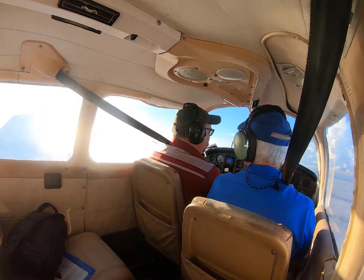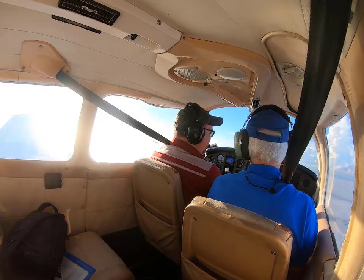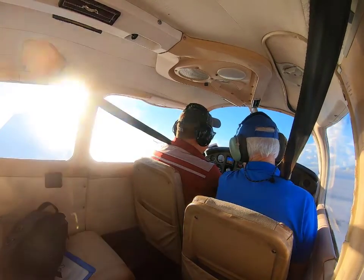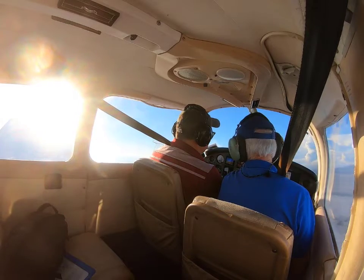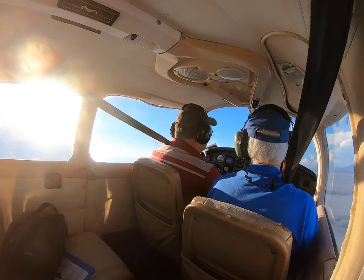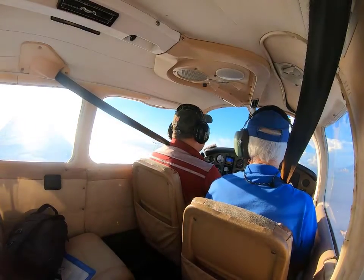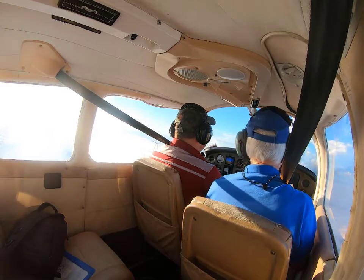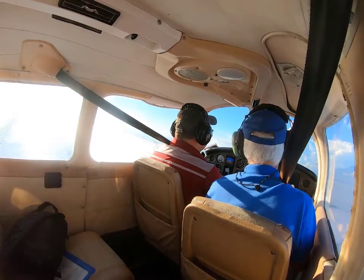What's it do when you do that? What shows up? What does the ID do? The ID gives you the identifier for that station. In the case of Seminole, it's SZW. In the case of this navaid, I forget what the identifier is for this one. I'll have to look it up.